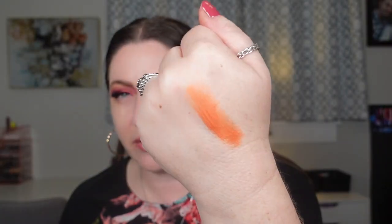This is like a moussey whipped texture. Oh, but it's really gel-like though. It's very, very thin once you rub it out. How do I want to apply it? I don't know. Should I get a sponge? I'm gonna grab 2 sponges, I think. So I think 2 sponges will do.